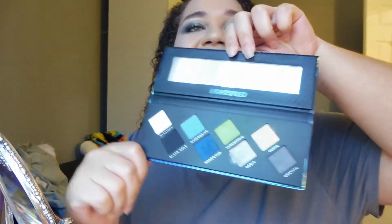So I'm just going to talk about the palettes really quickly. I think the Lightspeed palette, I really actually like. I think it's really nice. I think it has a nice variation of colors. I think you can do several looks with it. And it's super affordable. So I think that this is a yes. It was pretty easy to blend. The shimmers are super creamy. I really like it. So, A+.